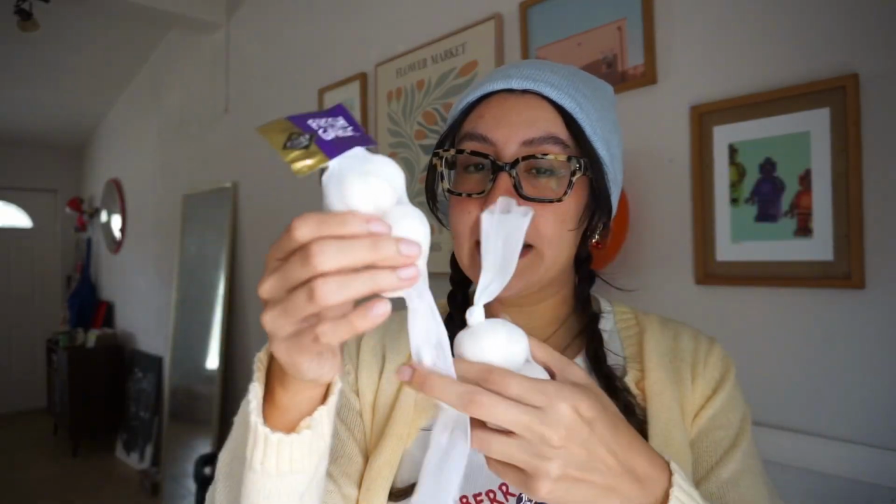Garlic, I already opened it and went through a garlic head because I made some rosemary garlic bread, but I love garlic. And we're also trying to grow garlic this year, so we'll see how that goes.